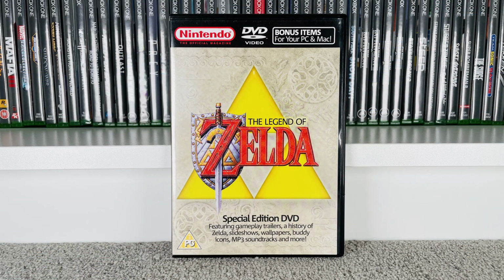And they are both Zelda themed. So the first one that we've got is the Legend of Zelda Special Edition DVD. This is from 2006 and was released with the September issue of the official Nintendo magazine. This was, as I say, from the same seller as the standee. Paid £7.10 for that delivered. It normally goes for about £10 on eBay.